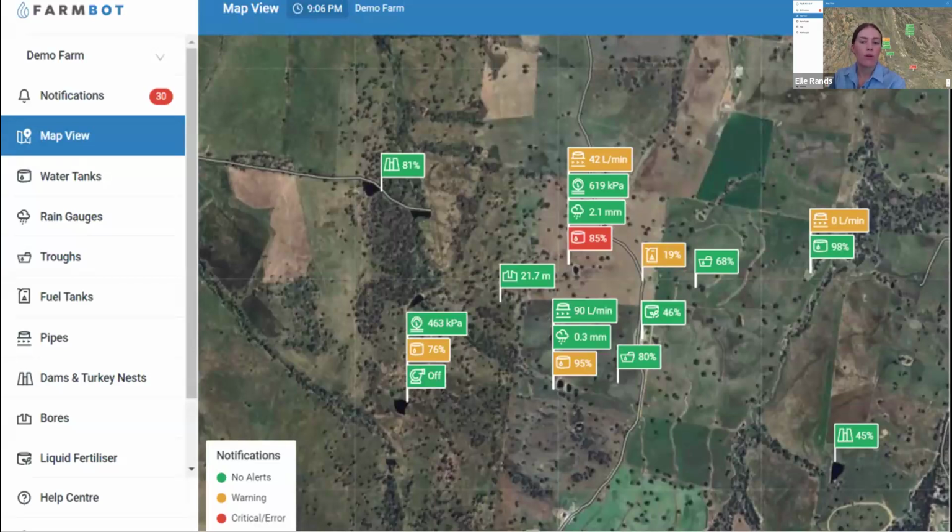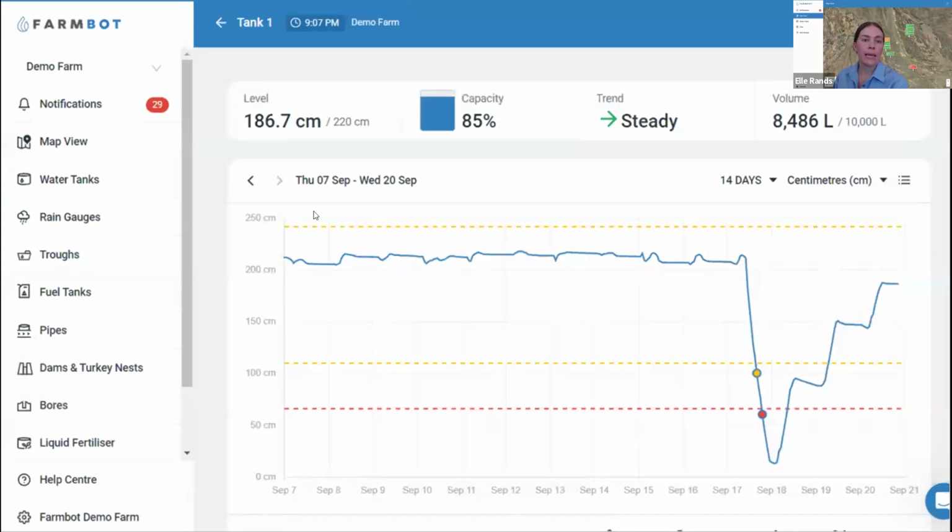So here I'm going to run through our MyFarmbot platform on the demo farm, which is an overview of what each of the watering points are doing, which is viewed from this bird's eye map view. It's a simple traffic light system, green indicating no alerts, yellow warning something could be going on, and red something critical is going on. So we'd be getting out there to check it. Let's jump in and check one of our tanks.